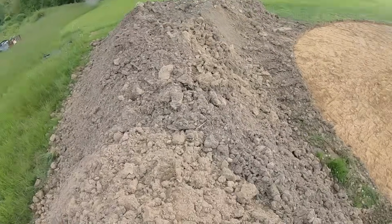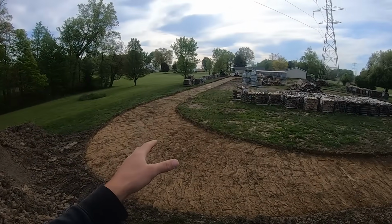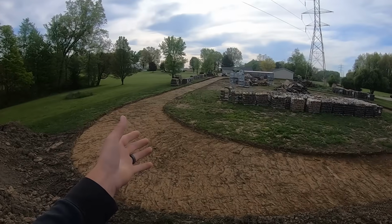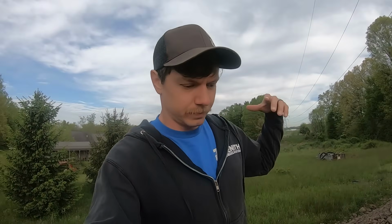Pile's gotten pretty big. We've got more to do, but it was just so wet last week that we couldn't do anything with the truck. The rest of the stuff is going to come from the front of the property and farther up, and it was just too far to move it with the skid steer. We would have been here for a year trying to get that done. I think things are dry enough today that we can run the truck around, so we're going to give that a shot and we'll see how that goes.